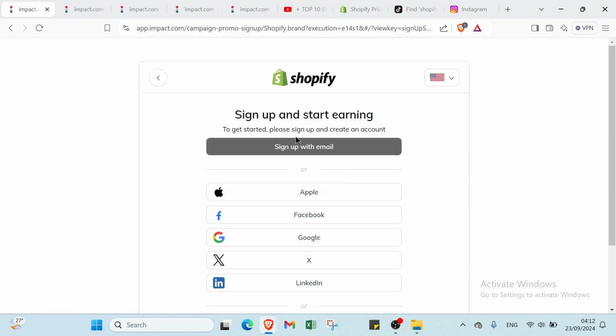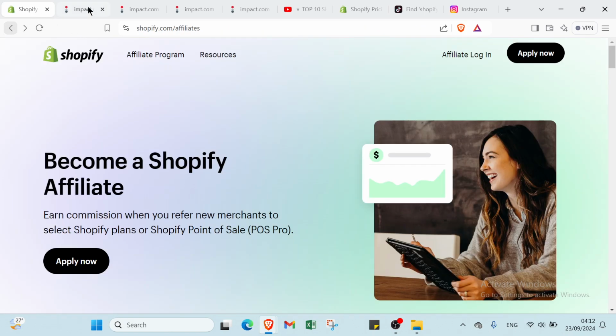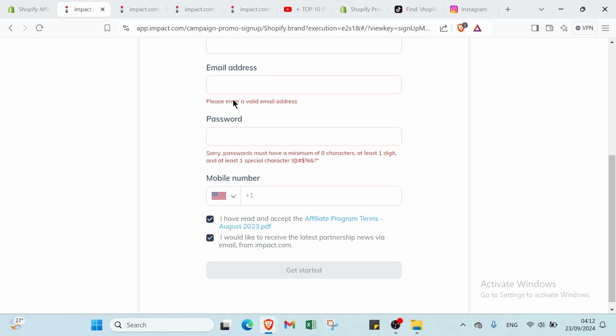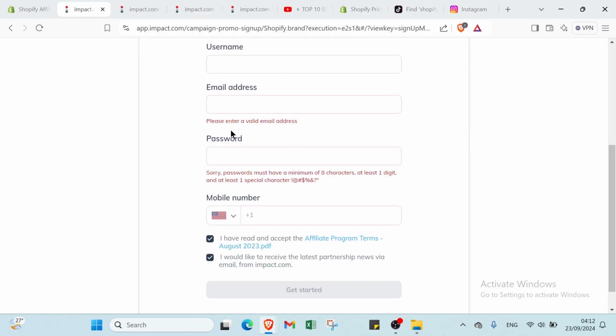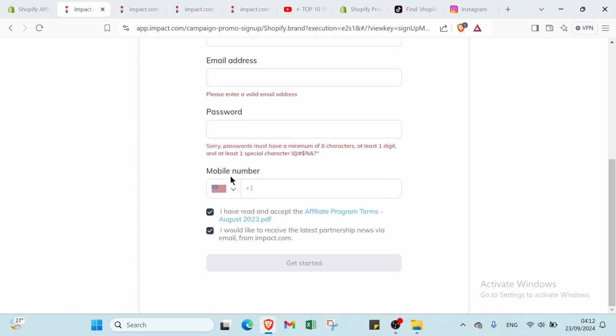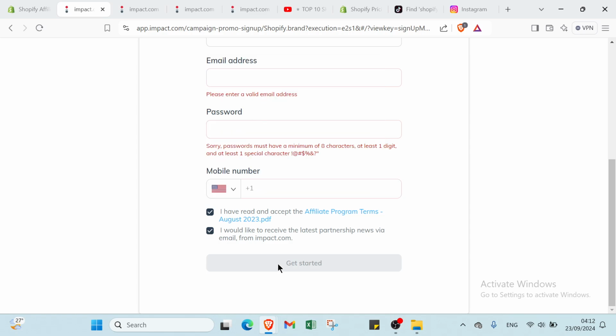start earning. To get started, please sign up and create an account. So you can choose sign up with email, and also you can use Google or other options. If you click over sign up with email, you'll find this page. You have to write your first name, your last name, your username, your email address, your password, your mobile phone. Also you choose your country here, and this is how it works. Then you click over get started.